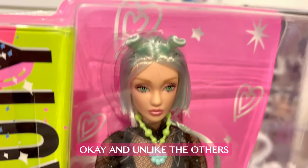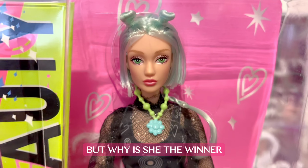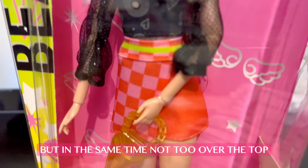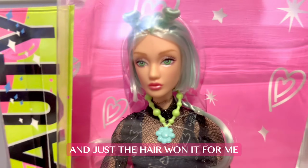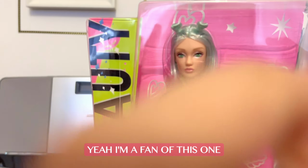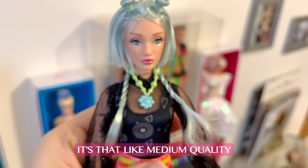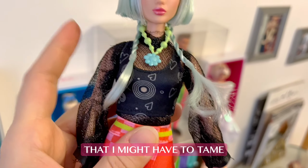Okay, and unlike the others, she does not have sunglasses. But why is she the winner? She's just unique, but at the same time, not too over the top. And just the hair won it for me, and that perfect face without any flaws. Yeah, I'm a fan of this one. She's great. This doll's hair is pleasant to touch. Again, it's that medium quality that I might have to tame.